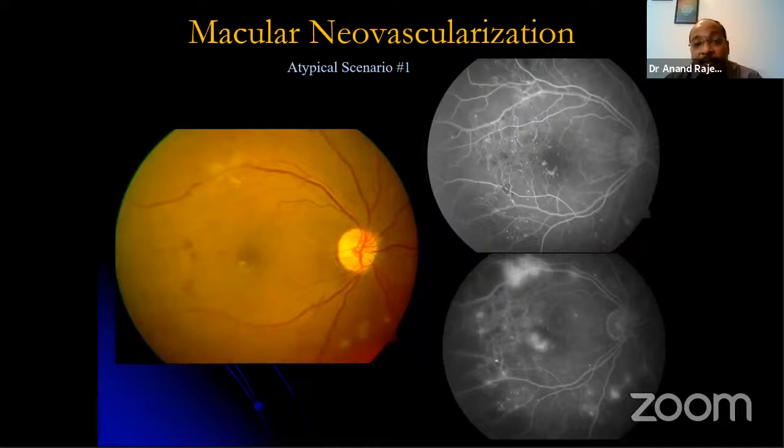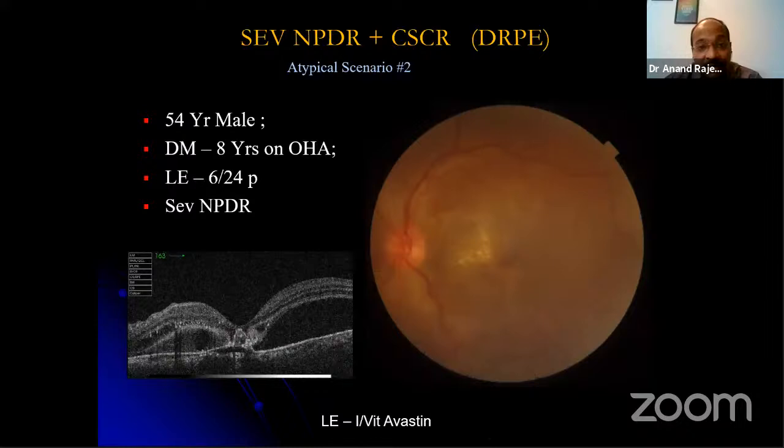Example like this, where sometimes posterior pole ischemia can lead on to, rarely, macular neovascularization, and fluorescein helps confirm that. Another atypical case is a patient with severe non-proliferative diabetic retinopathy with CSCR. This can happen sometimes and has been variably called diabetic retinal pigment epitheliopathy, diffuse retinal pigment epitheliopathy.